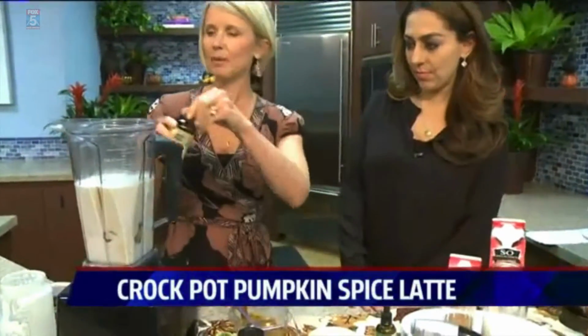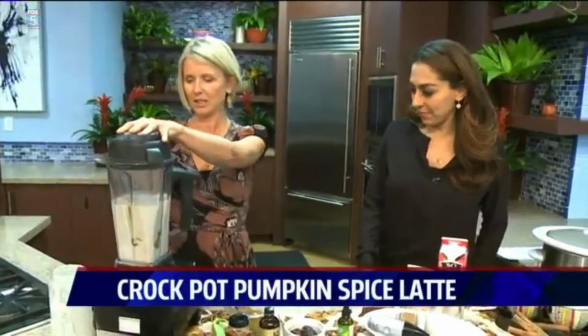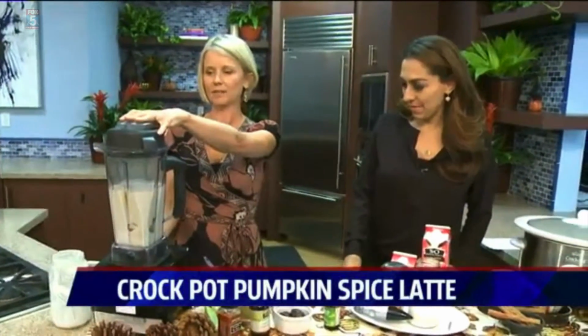You got about a half a cup of pumpkin. I've already got a little bit of pumpkin pie spice in there. I'll put a little bit more vanilla in. I put a little bit of vanilla in as well. And you know what, make this your own recipe. If you like things a little bit sweeter, add just a touch more maple syrup. You could add a little stevia liquid if you want to keep the sugar content down. I'm just going to blend this real quick.